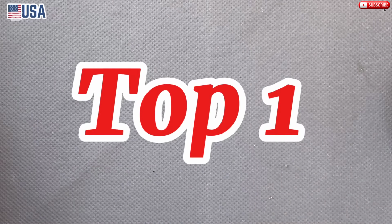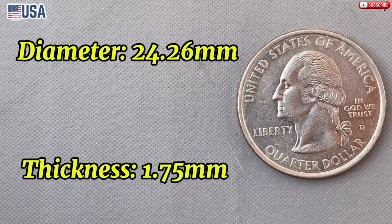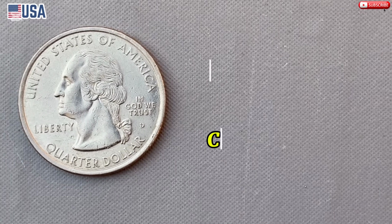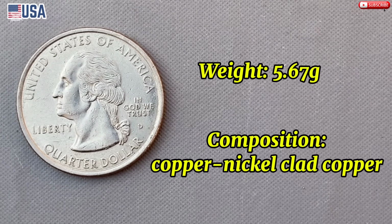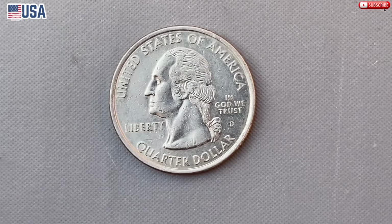Top 1 today, we're diving into one of the most talked about coins in U.S. history, not a centuries-old piece of gold, but a humble quarter that could be sitting in your pocket or tucked away in an old jar at home. I'm talking about the 1999 Delaware State Quarter Dollar, the very first coin released in the legendary 50 State Quarters program. But here's the twist.